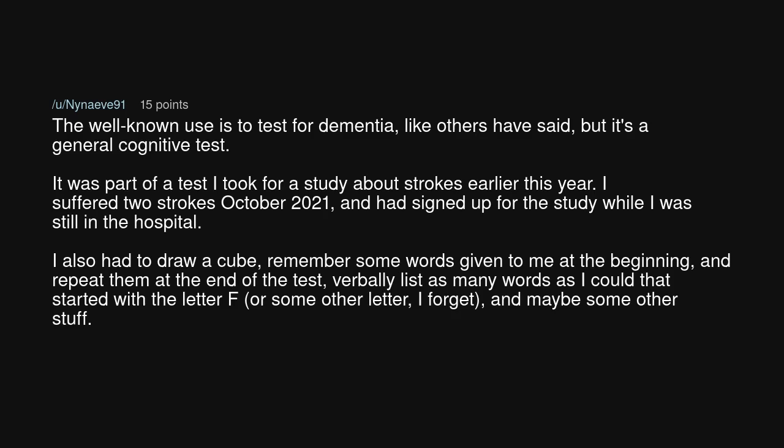The well-known use is to test for dementia, like others have said, but it's a general cognitive test. It was part of a test I took for a study about strokes earlier this year. I suffered 2 strokes October 2021, and had signed up for the study while I was still in the hospital. I also had to draw a cube, remember some words given to me at the beginning, and repeat them at the end of the test. Verbally list as many words as I could that started with the letter F. Or some other letter. I forget. And maybe some other stuff.